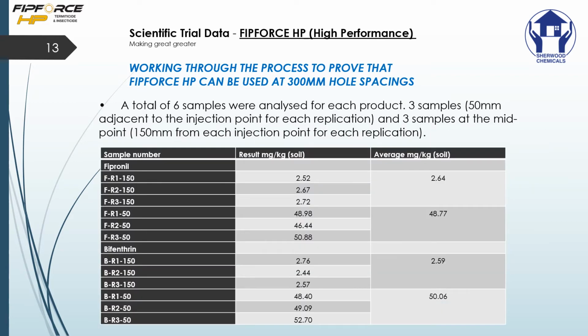More trial data working through the process to prove that FipForce HP can be used at 300 mm hole spacings. A total of 6 samples were analysed for each product. 3 samples, 50 mm adjacent to the injection point of each replication, and 3 samples at the midpoint, 150 mm from each injection point, which would give you your 300 mm hole spacings.